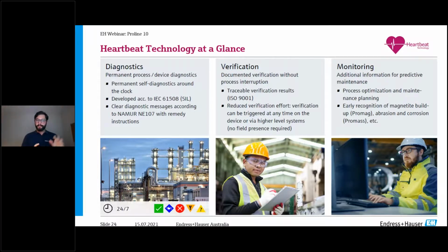In addition to the diagnostics, we have the verification. All the devices are able to measure electronic values across several components of the device, so the electronics and the sensor, and we can compare these values to the factory standards. So you can have an idea, for example, which components are wearing out, and if there is any component that needs to be replaced even before the sensor or the component is really damaged.